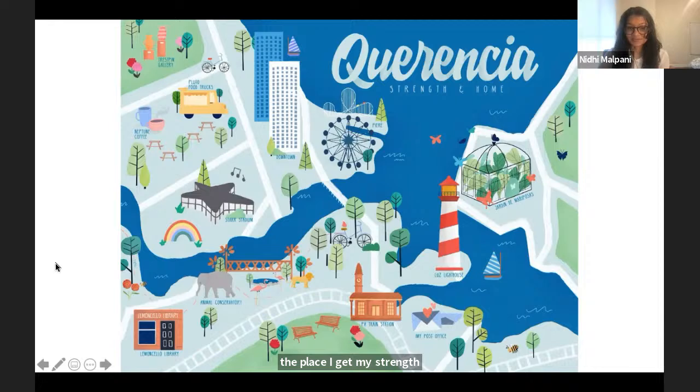Just to name a few items, the lighthouse is to represent my parents, the Ferris wheel is my sister, and the boats represent my close friends. And the butterflies show my adoration for butterflies.